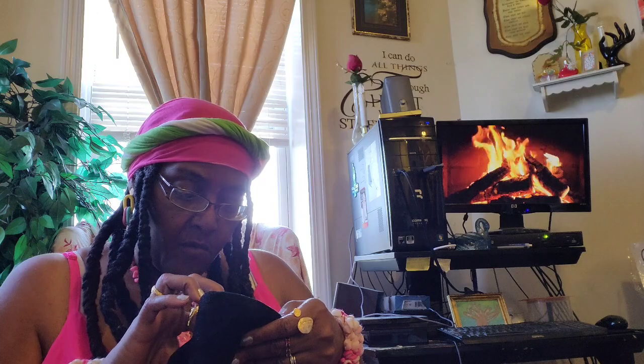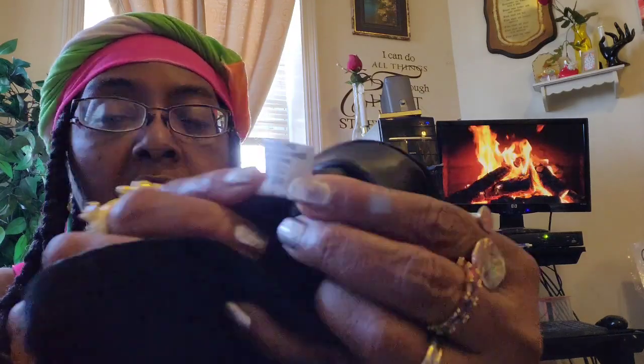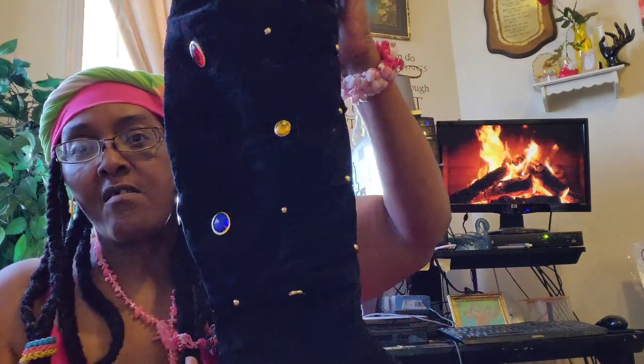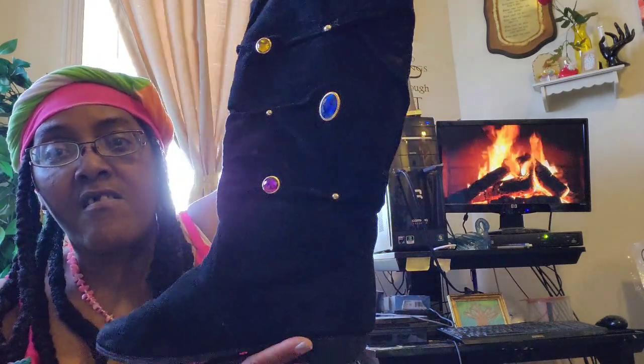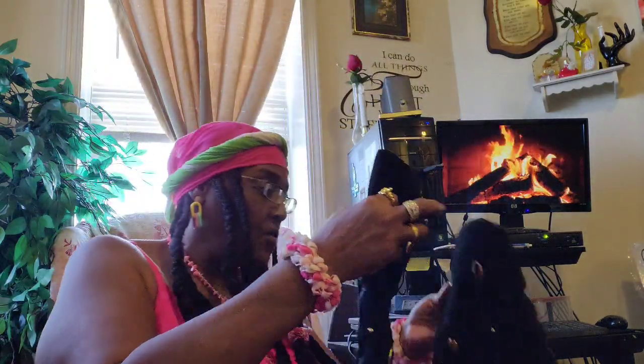I've never heard of these. I was trying to see, because I know I saw leather somewhere. Just trust me, I ain't going to be waiting around. Oh, here it is. On the bottom of it, it says leather. Doesn't that say leather? Leather upper. Ooh, look, studs. Wow, look at this nice bootie. Leather bootie. The things you can find at a thrift store, y'all.